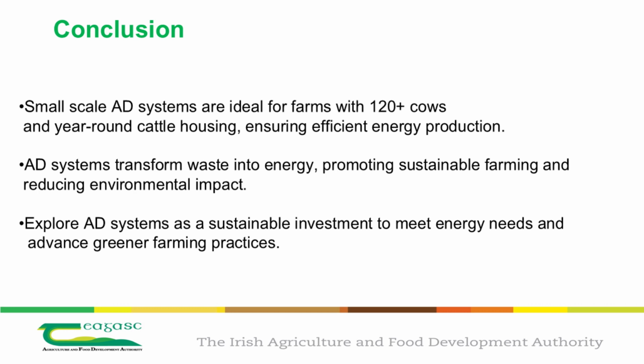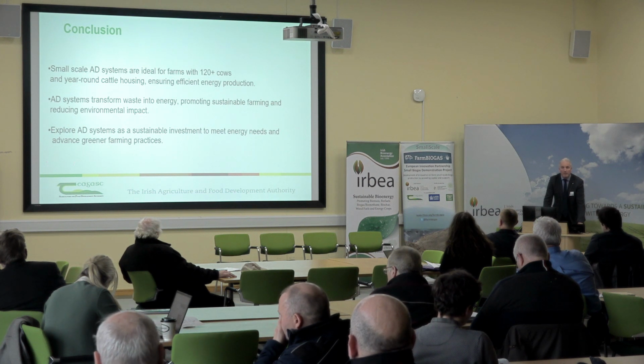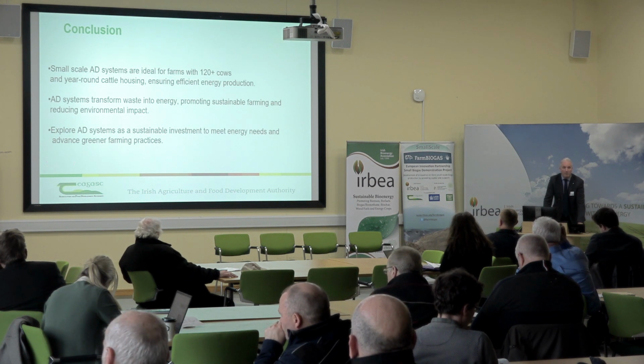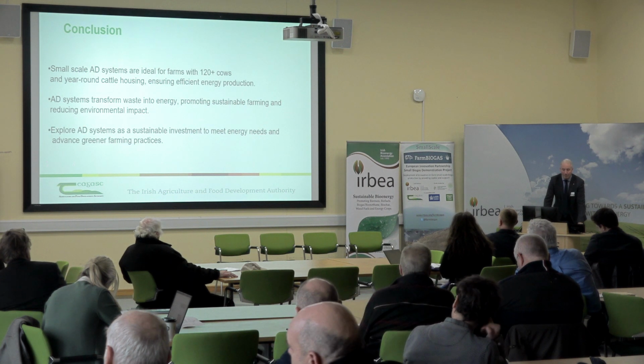Okay, so AD offers significant benefits, but they're not currently financially viable without the appropriate supports. To help reduce emissions through improved manure management, to decrease the electrical import requirement on farms, and to generate heat on site as well, it will require some level of subvention and support. For Irish conditions, and it'll be different on every farm, we need to get that into this final report, as regards what is needed to make this economically viable on Irish farms. So I'll leave it at that. Thank you very much.